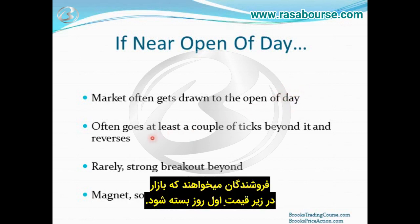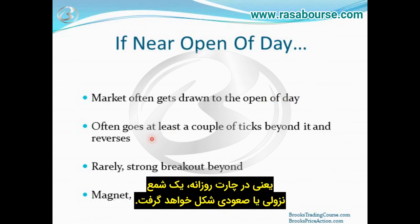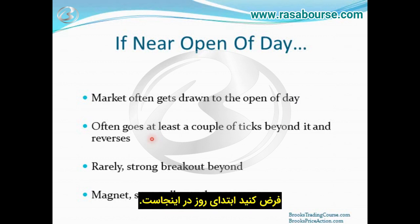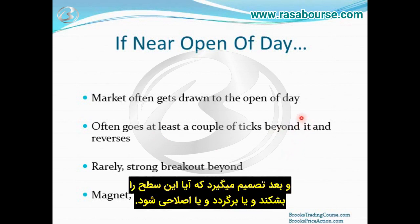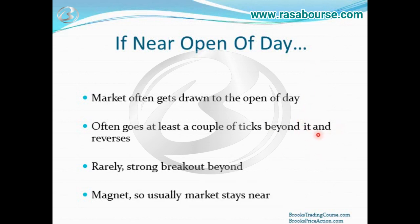The bears will want the close below the open. The bulls will want the close above the open. They want the daily chart to have either a bull body or a bear body. Usually, let's say the open of the day is right here and the market is right here getting close to it. Usually the market will try to poke through it by at least a tick or two, and then it will decide whether it should break out or reverse or just go sideways. Rarely it'll break strongly beyond it.